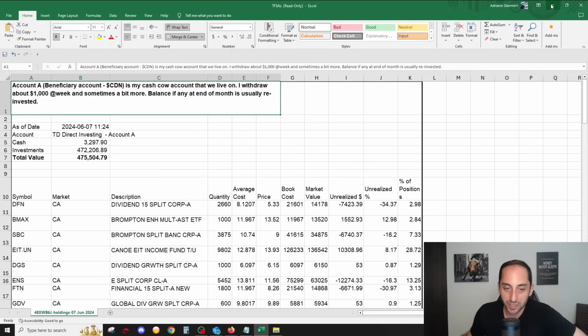I will not hold US listed funds in your TFSA. Put them all in HYLD.U. Trust me, you'll be much better off. Not only will you get higher performance even before the 15% tax problem, right? So it's really a no-brainer.